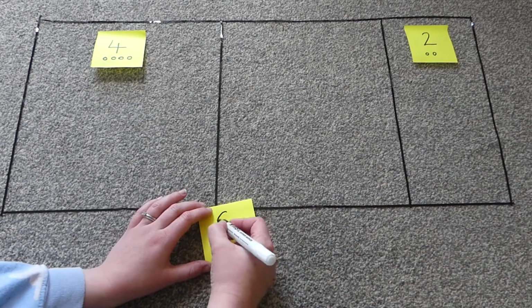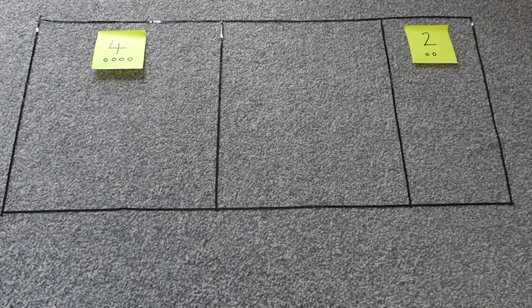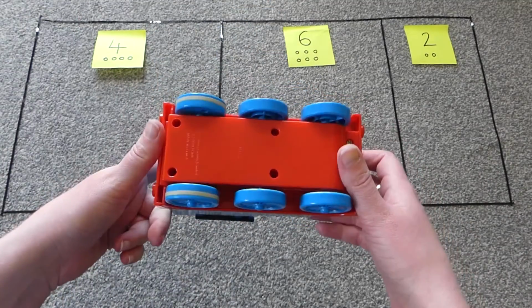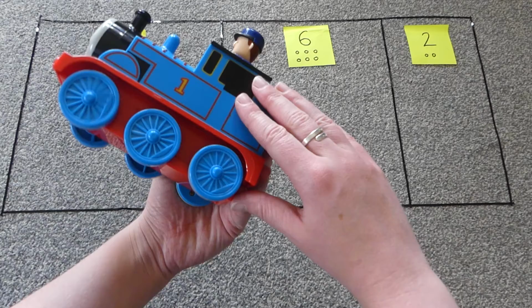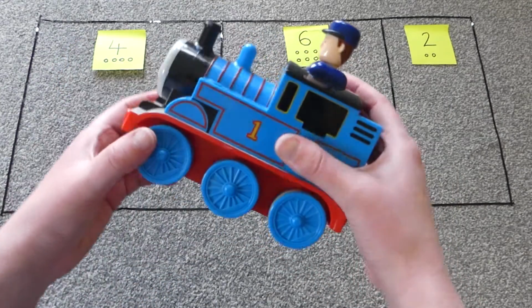Now we're going to look at our vehicles and we're going to count how many wheels they each have. So we can use this purely as a counting activity, or we can add another layer to this and talk about addition. So for example, here we have 3 wheels on one side and 3 wheels on the other side. 3 add 3 is 6, and then we find the post-it note that has the number 6 on it.